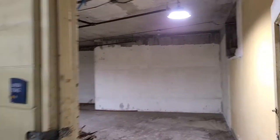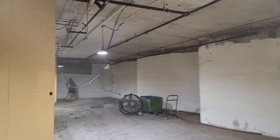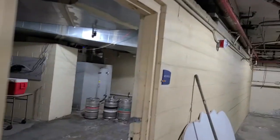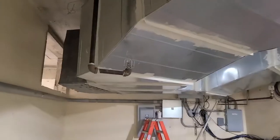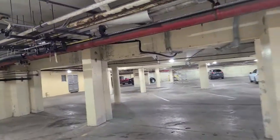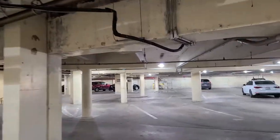So this is the room here. Got that room completely done, tore out the drywall and the air ducts. In here, he just wanted us to slice off this air duct right here and leave as is. They're gonna put a little panel there because all these air ducts in here are still in use. Let's walk over to the other side of the building and check out the finished product of those two rooms.